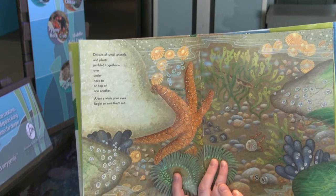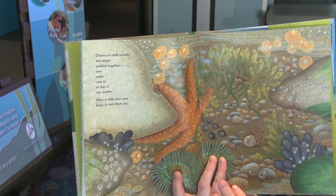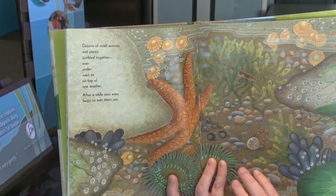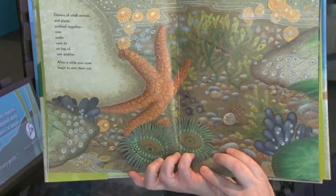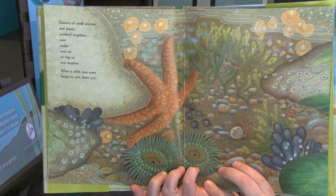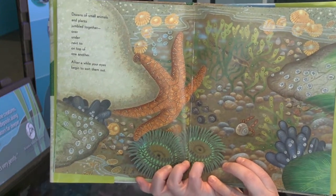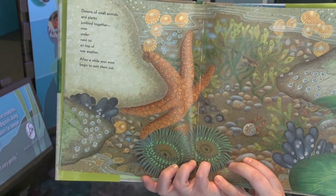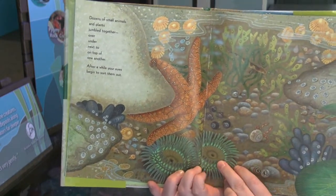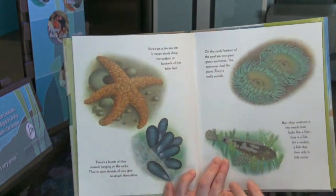Dozens of small animals and plants jumbled together, over and under, next to the top of one another. After a while, your eyes begin to sort them out. I'm going to pause again and see. Sorry, it's a mirrored image on my side. Kind of cool stuff. Do you see different stuff than the last time? More stuff, less stuff. Do you see any of your favorite colors? I see one of my favorite colors, green, right here in this anemone. We're gonna learn about more of those later. Good job.